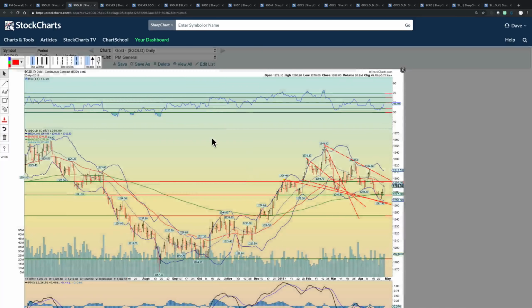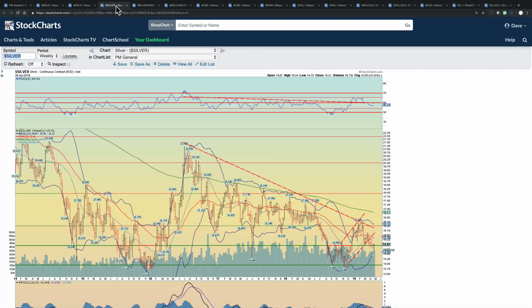All right, so moving on. Silver weekly, it's been very weak, and yet at the same time it's building strength against gold. And that's what you want to see.